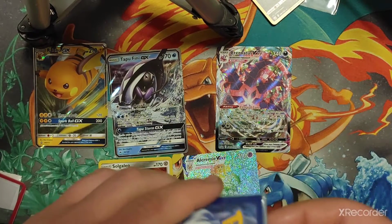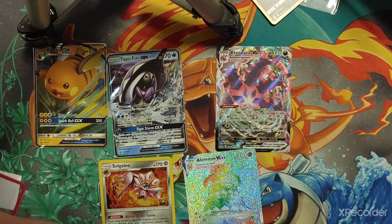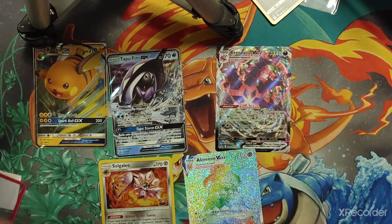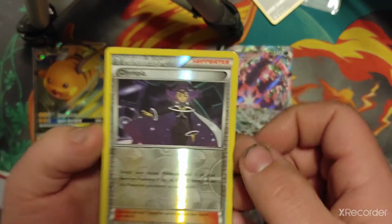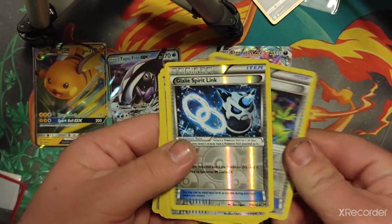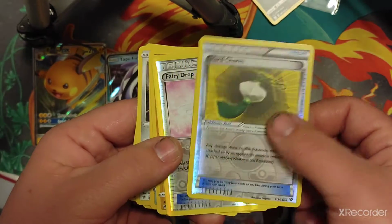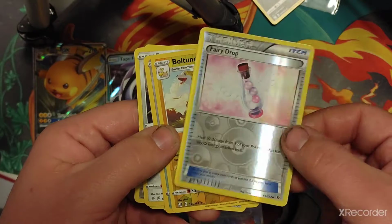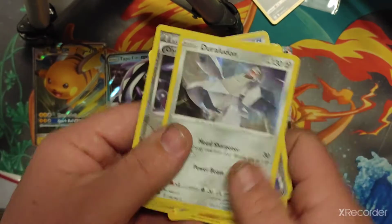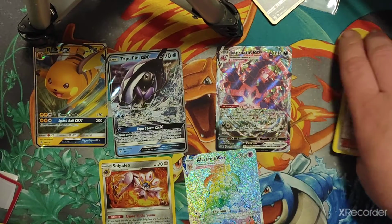All right, last pack of opening for this mystery box, and then we got that booster pack to open. Sorry, trying to get this sleeve to open up. They kind of crammed them in there a little tight, so they're kind of hard to get off. Olympia reverse holo. Sceptile Spirit Link reverse holo trainer. Glalie Spirit Link reverse holo. Heart Charm reverse holo. Blah, blah, blah. Fairy Drop. Oh, that's kind of neat. And Boltund reverse holo. And Drampa reverse holo. Dolliv holo for the last one. So, not too bad. A lot of trainers in that one.